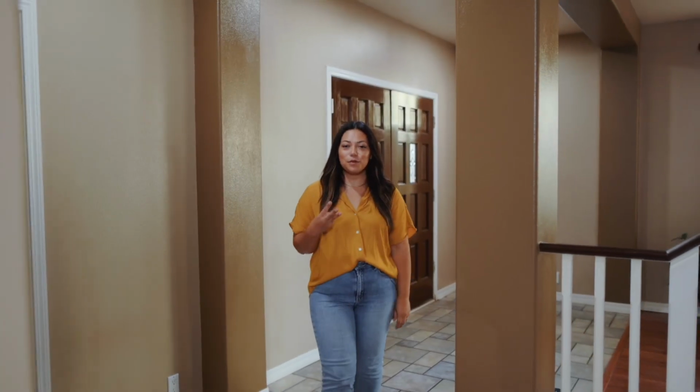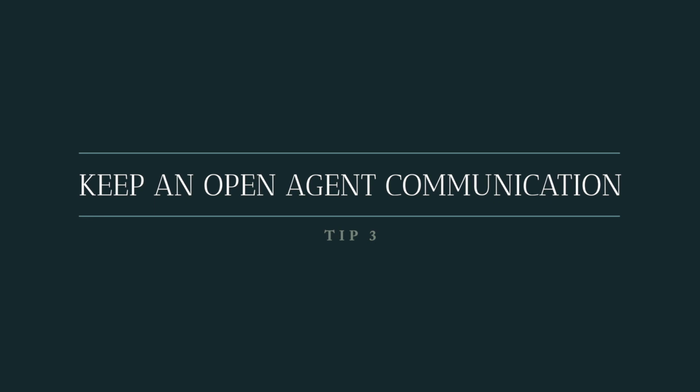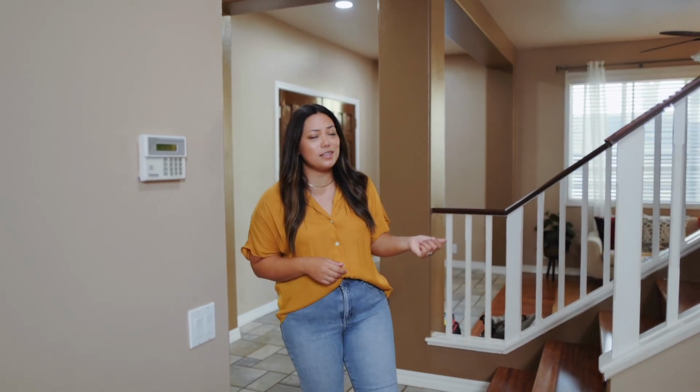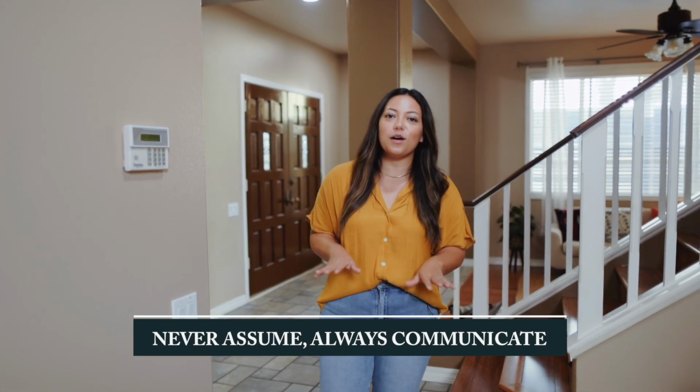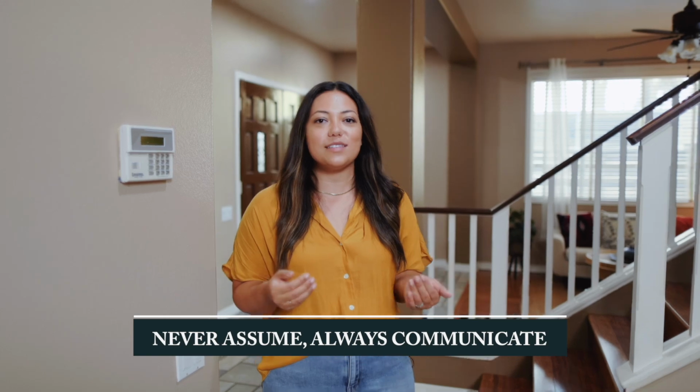All right, tip number 3 before you go to sell your home is to keep really open communication with your agent. For a lot of people, you can feel like, oh, I don't wanna bother them, or I'm assuming that they know this thing about my house. Never assume, and always keep that line of communication open. I always do a group text with all of my clients so that they really understand, hey, this thing's going on, or just so you know, prepare for these things 3 days ahead, so that we're all on the same page, and it helps build that trust and rapport with your agent.